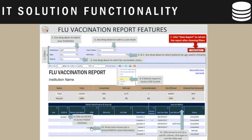So the top section of the report shows how many patients are being included on the report based on the filters chosen. You see in this particular case, we've actually chosen everyone across the state, so there's 122,000 patients in this view of the report. And then we show the status of each patient's flu vaccine: completed, refused, contraindicated, or not offered. And then we display the patient count and percentage of patients in each of those four categories at the top of the report. So prisons can monitor their progress with offering the flu vaccine to all patients. They can also easily filter the report down to those who haven't been offered the vaccine, and then that list can be exported into Excel or PDF or printed to get that information to the staff who will need it.